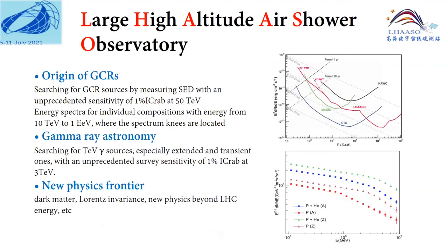The main scientific goals of LHAASO are three. The origin of galactic cosmic rays, mainly searching for galactic cosmic ray sources by measuring the energy spectrum with an unprecedented sensitivity of 1% flux of the Crab at 100 GeV. And the energy spectrum for individual components, with energy from 10 GeV to 1 GeV, to find the cosmic ray physics, for example, the knee.